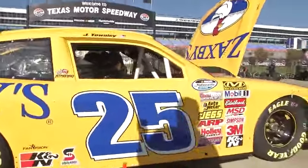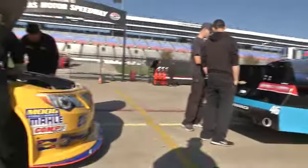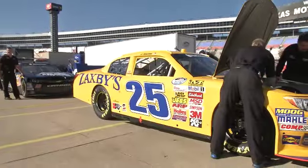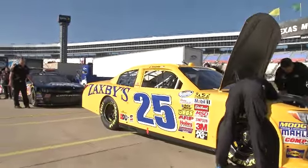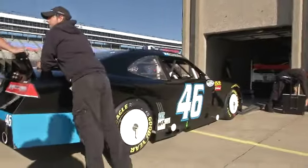John West Townley's Zaxby's number 25. We were just looking at the John West Townley Hero card a minute ago, reading about all the nice things that Zaxby's offers people, including Zappetizers. I didn't know they're called Zappetizers, but that's okay.